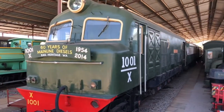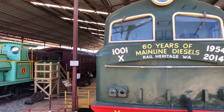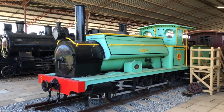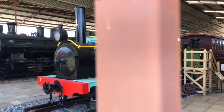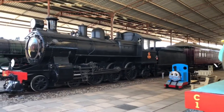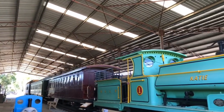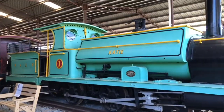Now we come to all the old engines. 60 years of mainline diesel heritage. And there's my train. That's mine. It's got my name on it. Can you tell? It says we can go off on it, so I'm going to go off on it. There we go. It says Katie. It's my train.